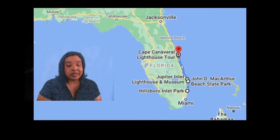Started at Hillsboro Inlet Park because from there you can see the Hillsboro Lighthouse, which surprisingly, well, not surprisingly, is closed most of the time, but they're allowed tours once a month. Unfortunately, it wasn't open, couldn't climb it, but yes, I did get to see the lighthouse.